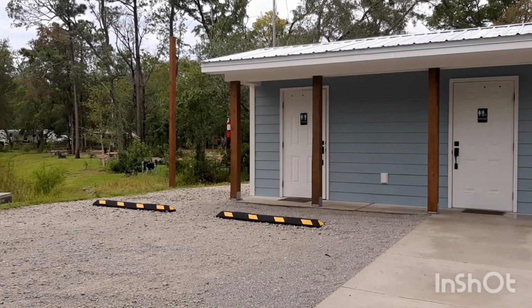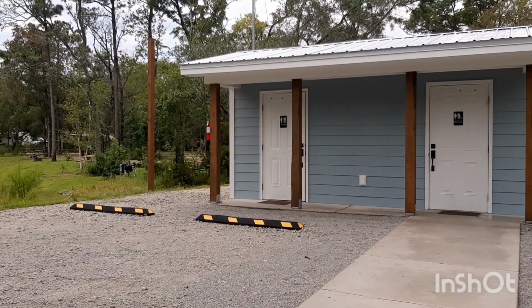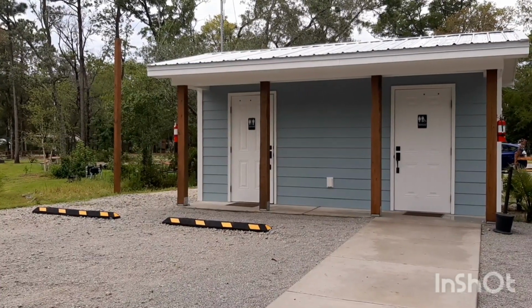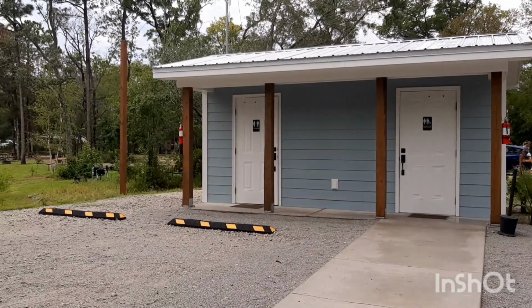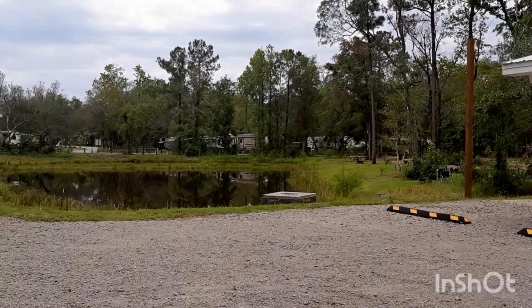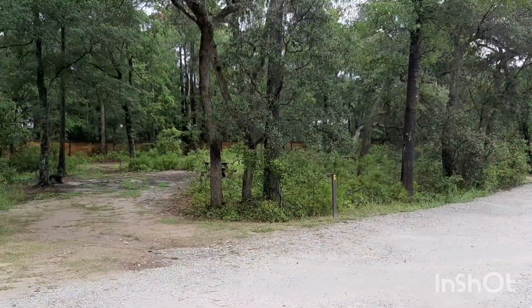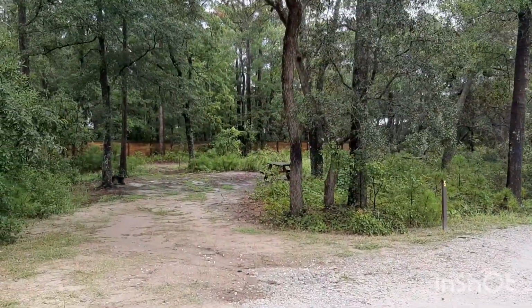Okay, so in this next section, you're going to see tent sites T1 through T5. They're actually going to go backwards from T5 to T1. But anyways, here is the bathhouse that I showed you in the last section and the pond for reference. Directly across from the bathhouse is going to be tent site T5.